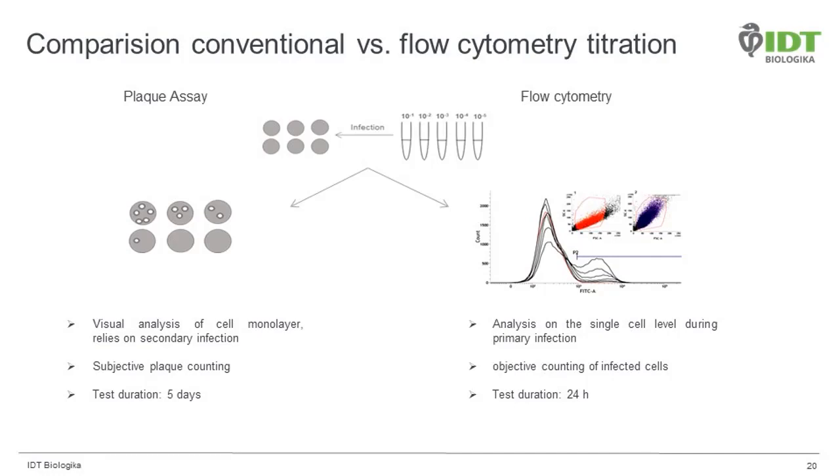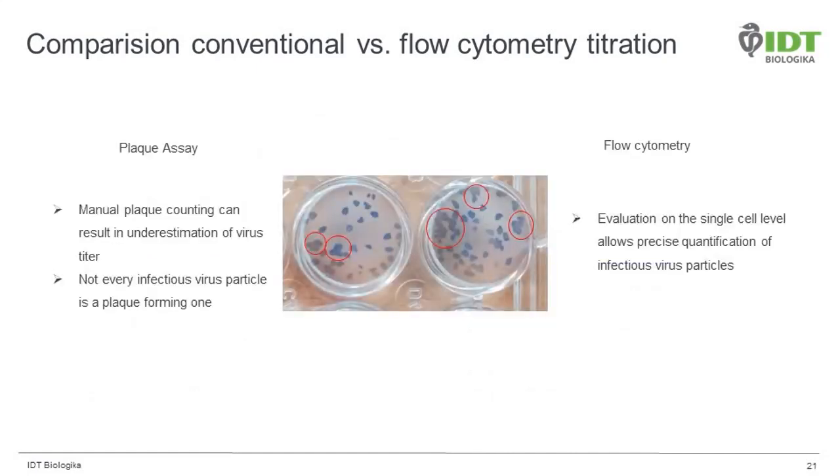A major advantage is that titer results are generated within 24 hours, whereas the conventional plaque assay takes 5 days. An additional advantage of this single-cell analysis is the extremely precise quantification of infectious titers. The conventional titration methods, in contrast, rely on manual plaque counting, which is extremely operator-dependent and thus subjective. As you can see in the picture, plaques cannot always be clearly distinguished. Furthermore, it should be considered that not every infectious particle is a plaque-forming one. Both aspects can lead to the underestimation of the virus titer.